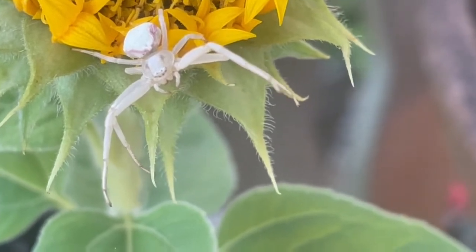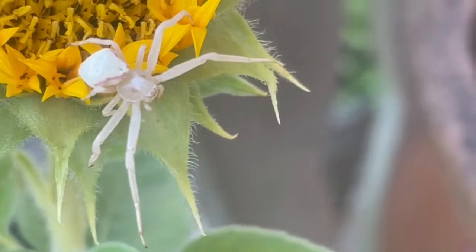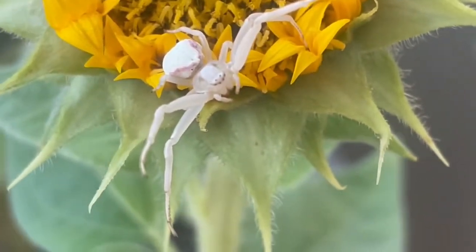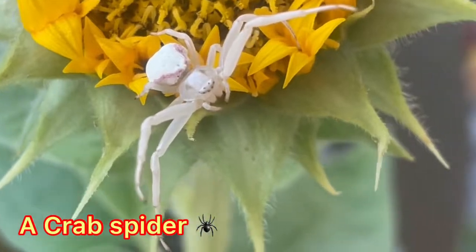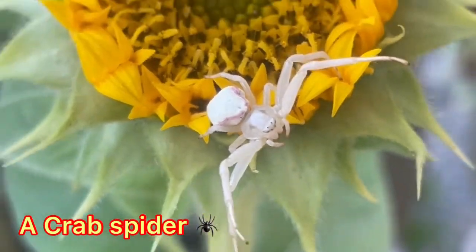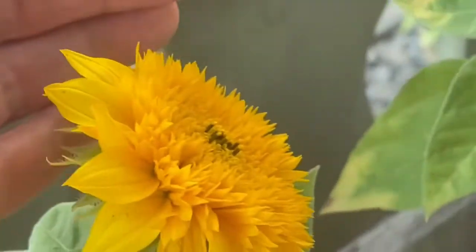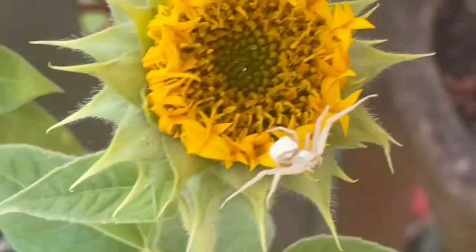That is so bizarre. It's actually trying to attack me. Hopefully they can't jump. It's not as huge as you'd think, but it is about, I'd say, 1/2 inch. It's on top of a small teddy bear sunflower. So I'll put my hand near a teddy bear sunflower. So that's the teddy bear sunflower, and it's on the teddy bear sunflower.